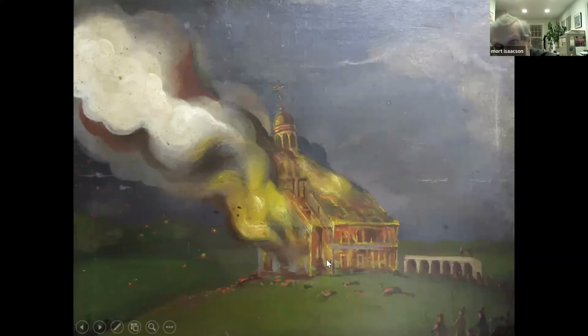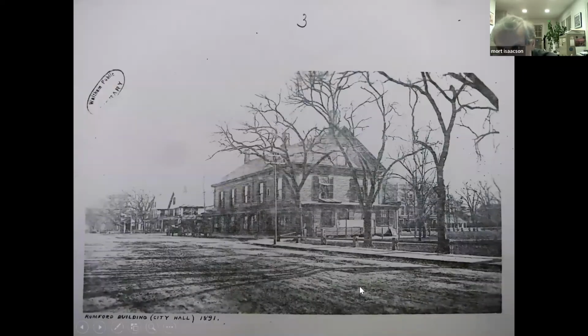So it burned in 1829, and it was rebuilt on what we now know as the Common. This is Main Street here. This was the Rumford building, which I'll talk about in a minute. And the new church was built just to the right of the Rumford building. This photograph is from the Waltham Public Library collection and was taken in 1891. So that church was long gone by then, but it shows where it was. You'll notice back here, that's the music hall building, which of course still sits on the Common on Elm Street.